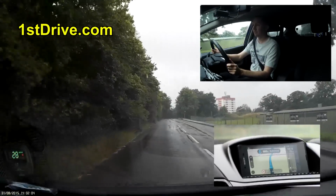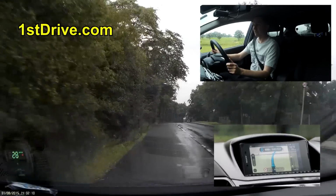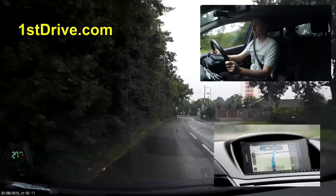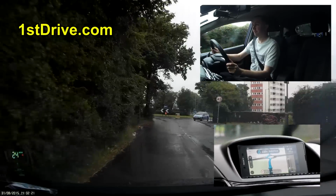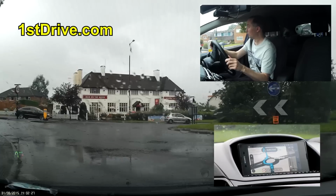100 feet, cross the roundabout, second exit, Red Hill Road. Yep, ahead, second exit. I'm having to be careful because I don't know which way it's actually going. I haven't looked at the route it planned, so I'm just following what it says. Ahead, second exit, tells you how many feet it is away. Cross the roundabout, second exit.